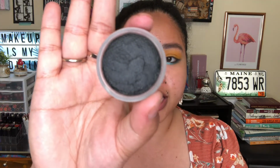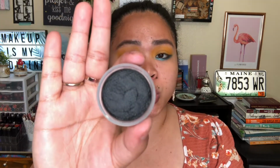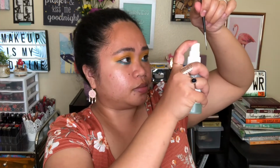It's really dry, and the only way you can use it as a liquid eyeliner or a gel liner is to activate it with water. It's the brush. So I'm going to spray this one first.